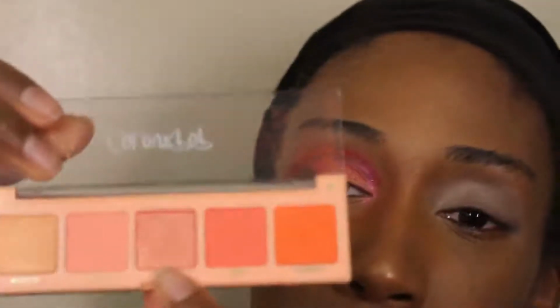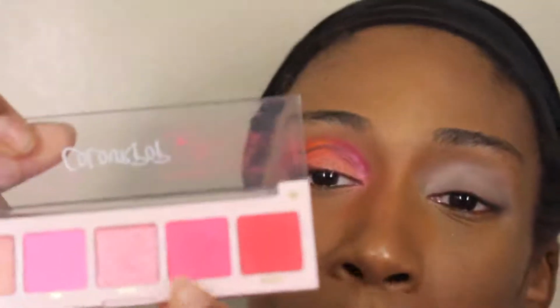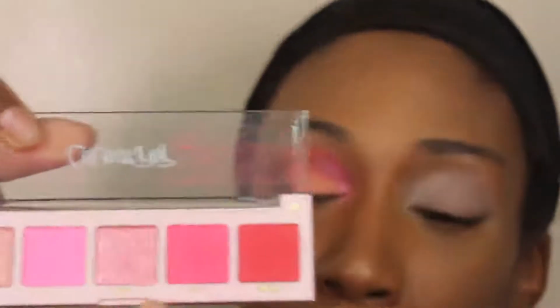So I used the majority of the pink palette. Y'all know I'm not really big on oranges, but I tried to use it a little bit. So I used this orange, and then I used this orange right here. Then the rest of it is pretty much the pink palette, because it has that dark red that I can put on the outer V. Put this pink toward the front, and this is the pink that's in the corner. So we literally used this 3 part right here.